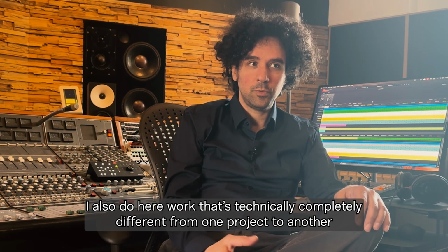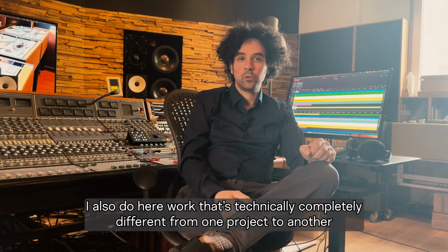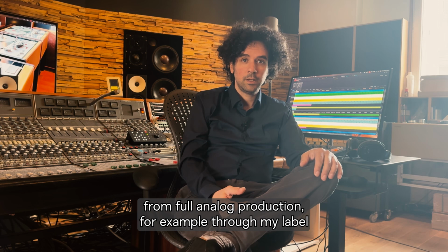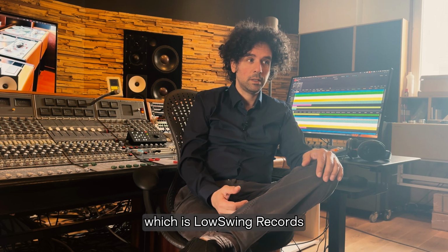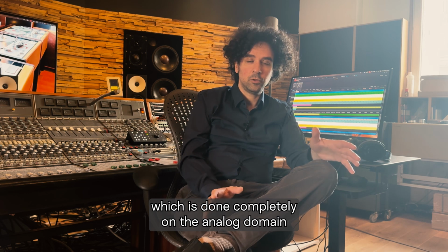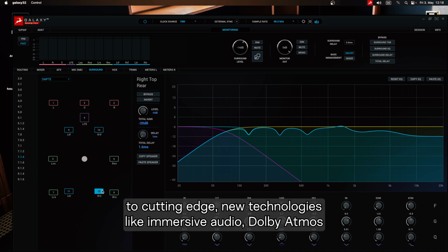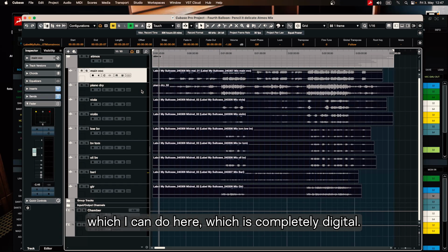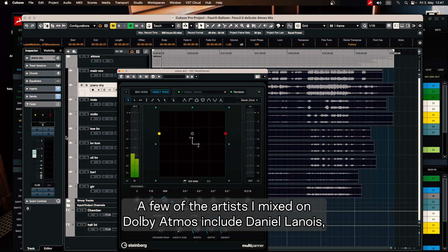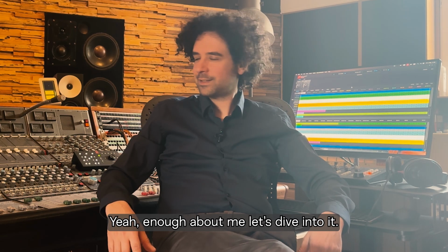I also do work here that's technically completely different from one project to another, from a full analog production, for example through my label, LowSwing Records, which is done completely in the analog domain, to cutting-edge new technologies like immersive audio, Dolby Atmos, which I can do here and which is completely digital. A few of the artists I mixed in Dolby Atmos include Daniel Lenoir, Bonobo, Roisin Murphy, and Fink. Yeah, enough about me, let's dive into it.